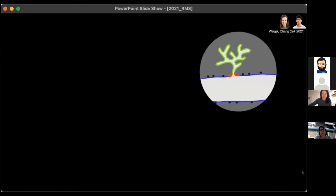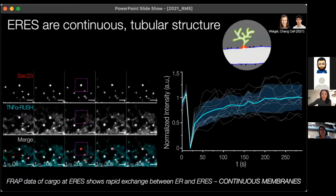So furthermore, we use light microscopy to quickly verify that the ER is continuous with the exit sites by using FRAP. So we frapped a cargo that was caught in the exit site, and we saw that it quickly recovered back into the exit site. So it corroborated the information that we saw from the EM, that they are continuous with one another.